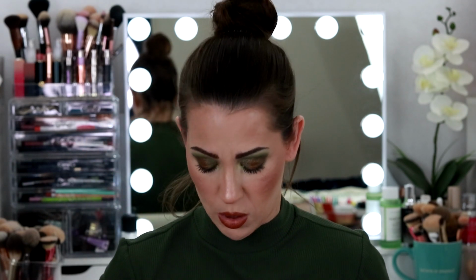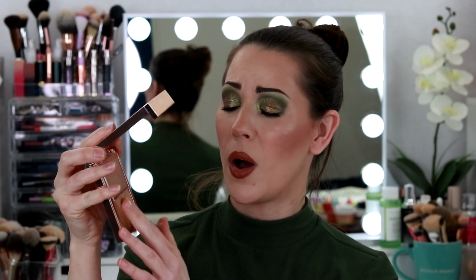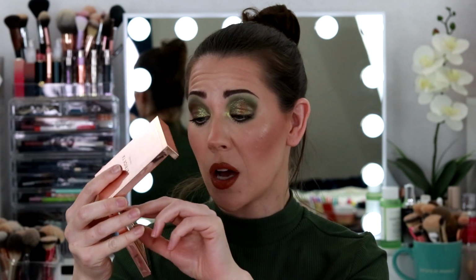Next up is the Patrick Ta Bronzer and Contour Duo. Now, the reason why I'm putting this in this category is because the bronzer, man, it's orange. Why? I love the contour, it's spot on. This contour is where it's at, okay? This is a lovely contour shade for my skin tone. I love it. The bronzer, not so much.